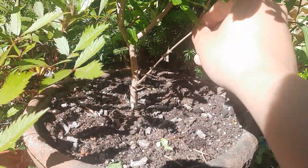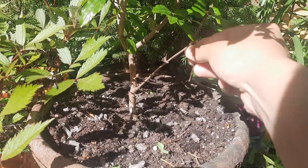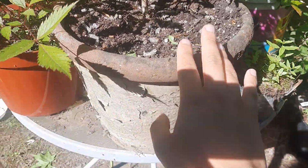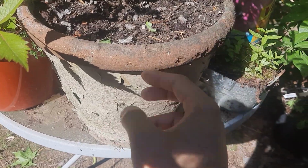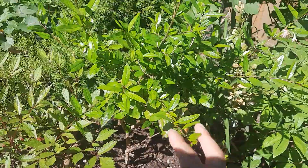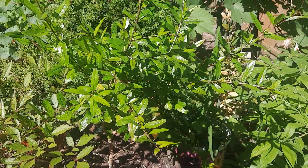These have actually naturalized in the Iberian Peninsula, so you'll find them wild in Portugal and Spain as well. I grow mine in terracotta just for the reason that A, I really love this pot, but B, it also dries out a lot quicker because this is not the kind of plant that likes sitting in water for too long.